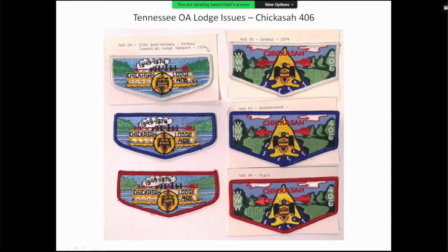In 74, they decided to sort of change things up a little bit and issued Ordeal, Brotherhood, and Vigil red border 25th anniversary issues. And again, these were fairly popular at that 75 conclave that I attended as my first conclave. Not restricted, but very, very limited in how many were made, particularly the Vigil issue. Right after that, they issued Ordeal, Brotherhood, and Vigil flaps, unrestricted, but much more colorful and therefore much more desirable. They used this design for many, many years. And you'll see Ordeal, Brotherhood, and Vigil flaps similar to this running for the next 20 or so years with FDL and BSA and various.